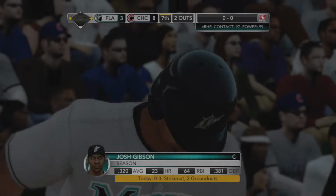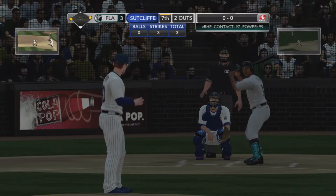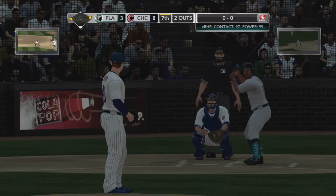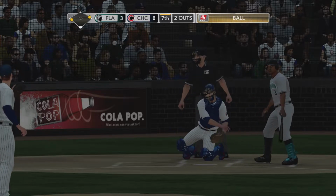Grounded out his last time through. 2 men on, 2 men out. And the first pitch. Just off the outside, and it's 1-0.